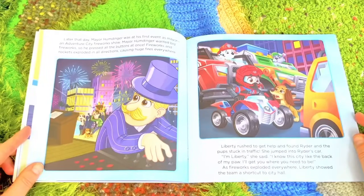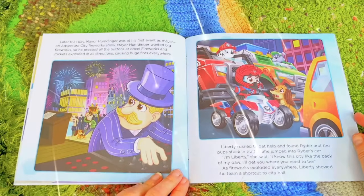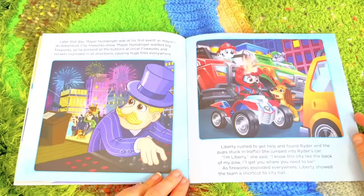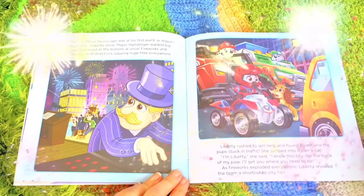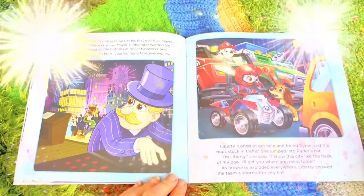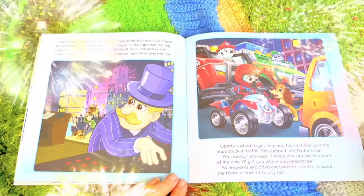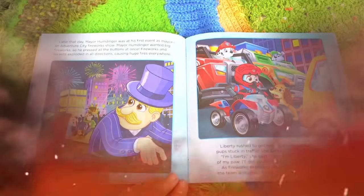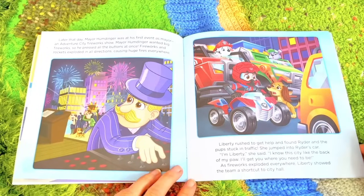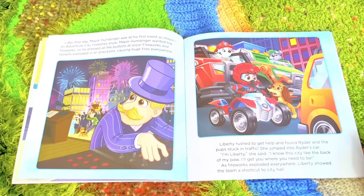Later that day, Mayor Humdinger was at his first event as mayor, an Adventure City fireworks show. Mayor Humdinger wanted big fireworks, so he pressed all the buttons at once. Fireworks and rockets exploded in all directions, causing huge fires everywhere. Liberty rushed to get help and found Ryder and the pups stuck in traffic.